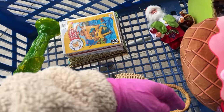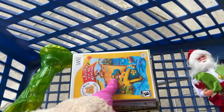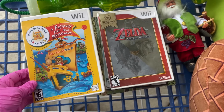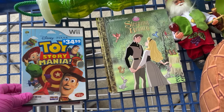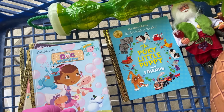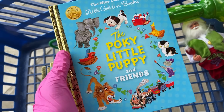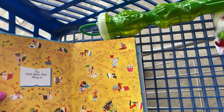Let's see what else we got. Oh, these musical shakers are a nice one. Musical shaker. Alien cup. We got some golden books today. We got a Build-A-Bear game, a Zelda game, and a Toy Story game. We got Sleeping Beauty, The Lion King, Cinderella, Doc McStuffins, and this bonus, like, double big book that comes with 9 classics inside. So that's really cool.